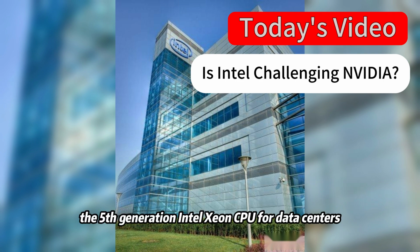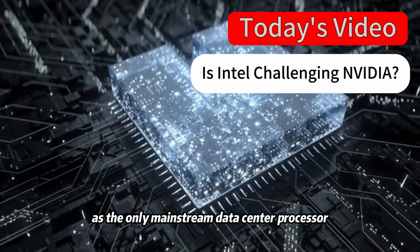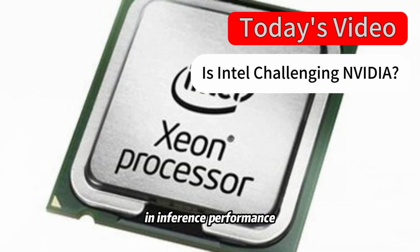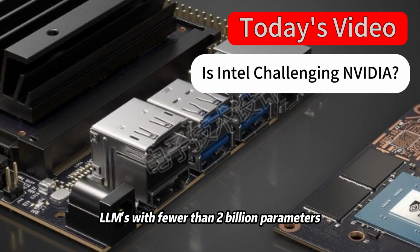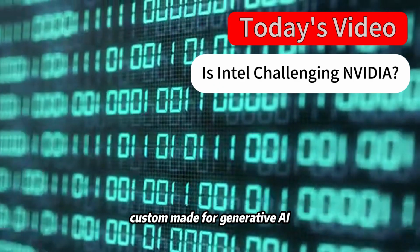Firstly, the 5th generation Intel Xeon CPU for data centers, which stands out as the only mainstream data center processor with built-in AI acceleration capabilities. Each core has AI acceleration. This results in a 42% improvement in inference performance compared to the previous generation, achieving latency below 100 milliseconds for large language models, LLMs, with fewer than 2 billion parameters, custom-made for generative AI.